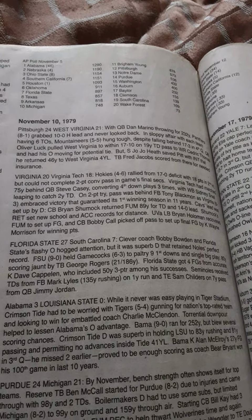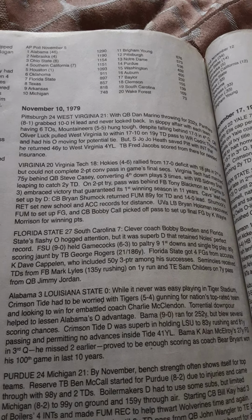Next, number 1 Alabama beat Louisiana State 3-0. While it never was easy playing in Tiger Stadium, the Crimson Tide had to be worried with the Tigers gunning for the nation's top-rated team, looking to win for embattled coach Charlie McClendon. A torrential downpour helped to lessen Alabama's offensive advantage, as Bama ran for 252 yards but blew several scoring chances. The Crimson Tide defense was superb in holding LSU to 83 yards rushing and 81 yards passing, permitting no advances inside the Tide 41-yard line.